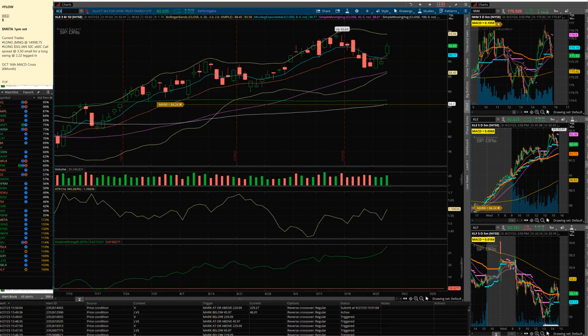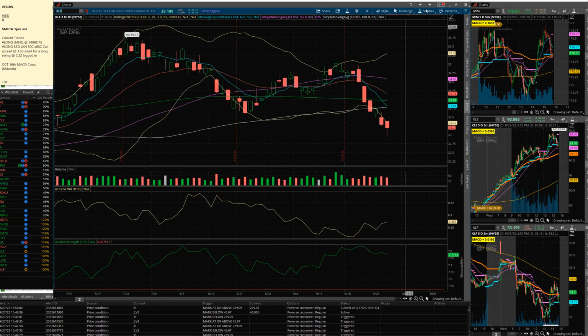Energy was very strong today as well. But overall, it was not a very pretty day. Most of the names are weak. The financials continue to get wrecked. And it is a risk-off environment.